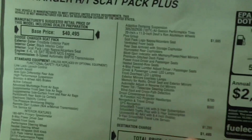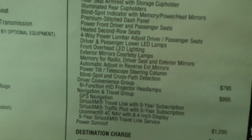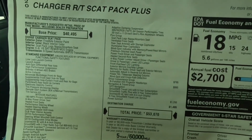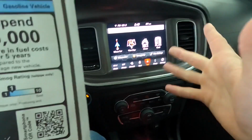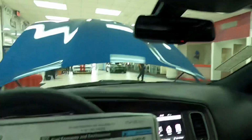Then you got your driver convenience group, which is very important for the look of your vehicle. That's gonna cost you 800 bucks, but that makes your headlights the same color as your LED daytime running lights, which in my opinion is money well spent. You have your nav group, also providing you some of the additional features that come with nav. And then you got your power sunroof, getting that nice ambient light in.